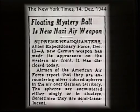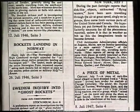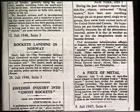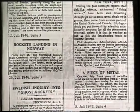On the 14th of December 1944, the New York Times published the first of the UFO news stories. Floating mystery ball is new Nazi air weapon. It was disclosed on December the 13th by the Supreme Headquarters of the Allied Expeditionary Force that a new German weapon made its appearance on the Western Air Front. American airmen report that they are encountering silver-coloured spheres in the air above German territory. The spheres are being encountered singly and in clusters. Sometimes they are semi-translucent.